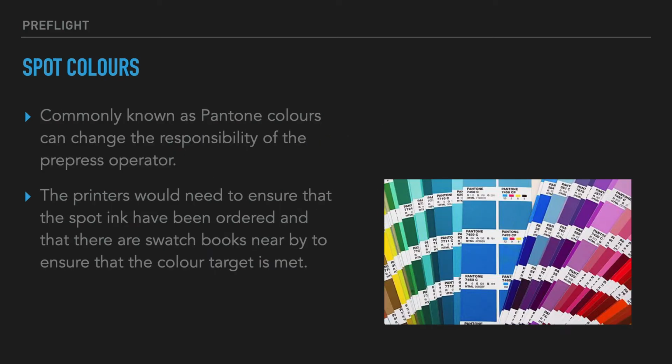Spot colors, commonly known as Pantone colors, can change the responsibility of the prepress operator. The printers would need to ensure that the spot inks have been ordered and that there are swatch books nearby to ensure that the color target is met. So if you notice in this image on the right hand side, if I look at the middle blue swatch right in the middle, there's a Pantone 7459C. So we know the C means that it's coated, and we know that the 7459 is the number that we can type into InDesign to make sure that we have color accuracy.